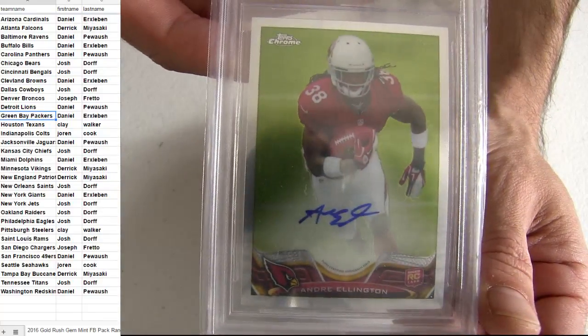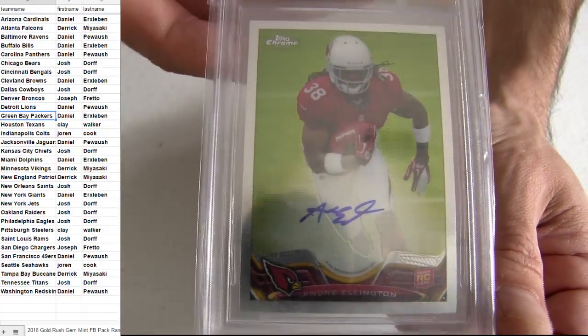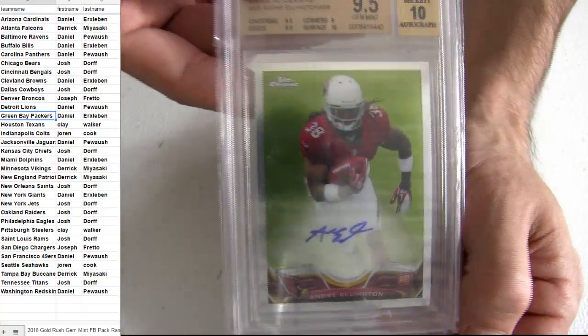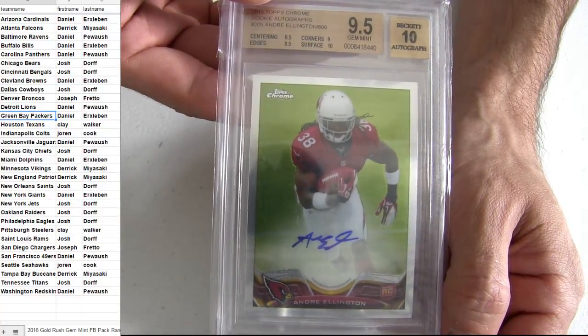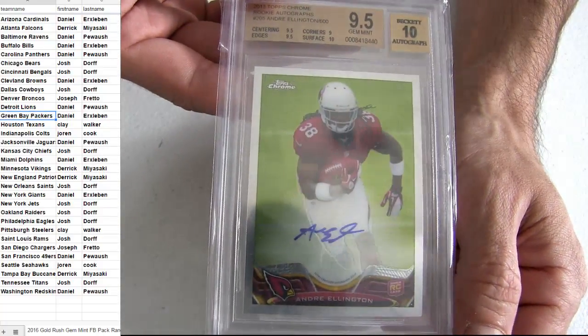Ooh, first one. It's an auto. It's Andre Ellington rookie, Topps Chrome, Arizona pickup. All right, he's graded 9.5 BGS, 10 autograph. Arizona is Daniel ERX, first one, autographed.